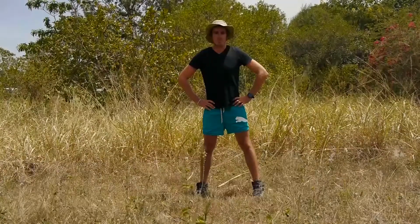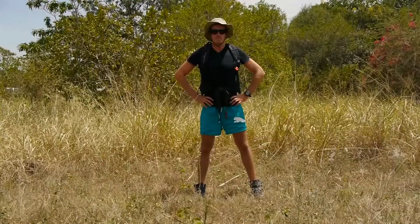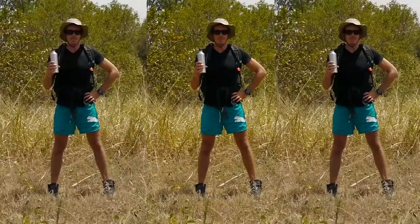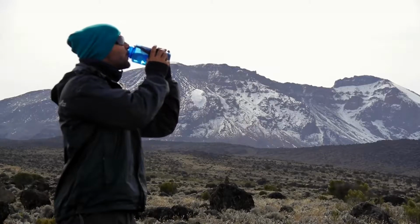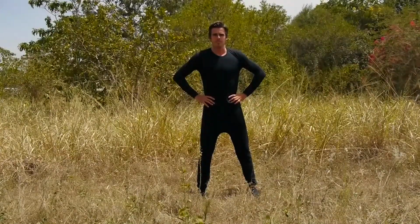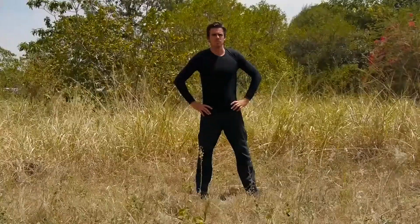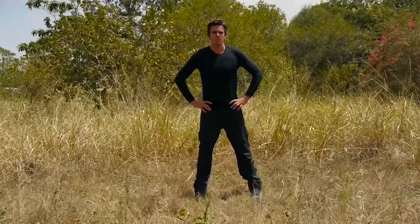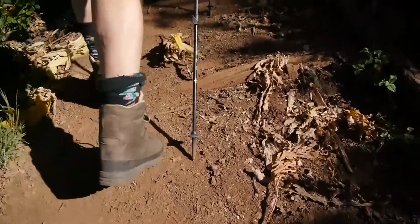First off, you'll need a pair of shorts, t-shirts, a hat, polarized sunglasses, a day pack, water bottles. You'll need at least 3 of these, as you'll be drinking about 3 liters of water a day on the mountain. High-factor sun cream, thermals, both long johns and a thermal top, thick warm hiking socks, ski pants, hiking boots. Make sure these are a good fit and have been worn in at least once.